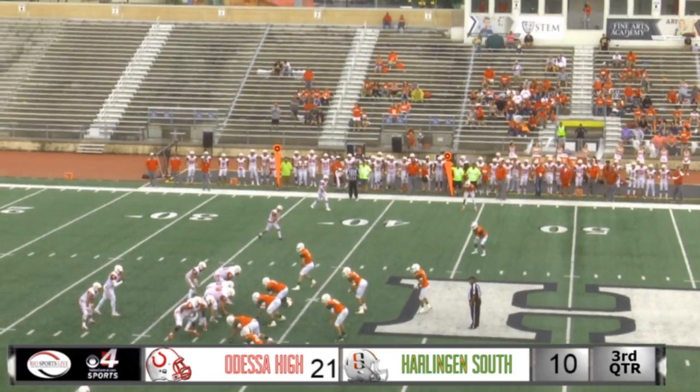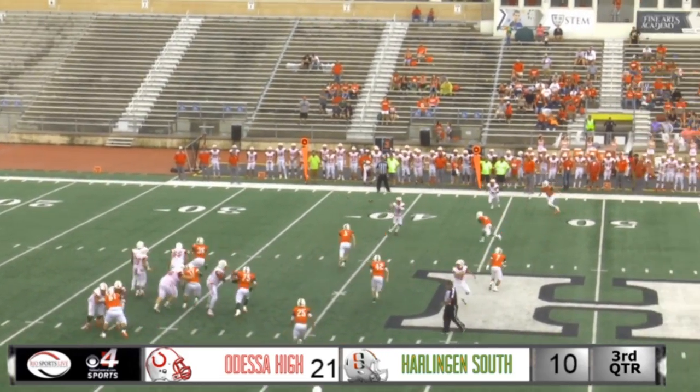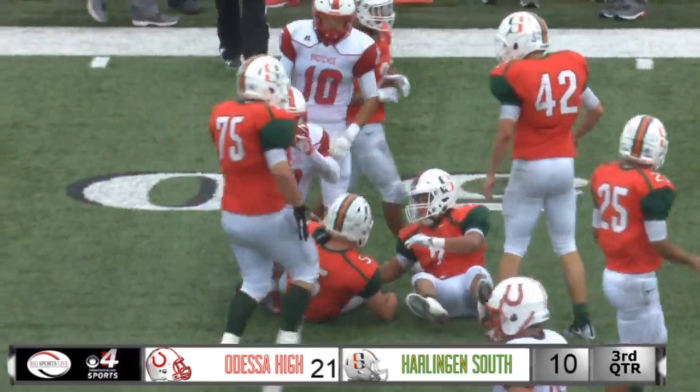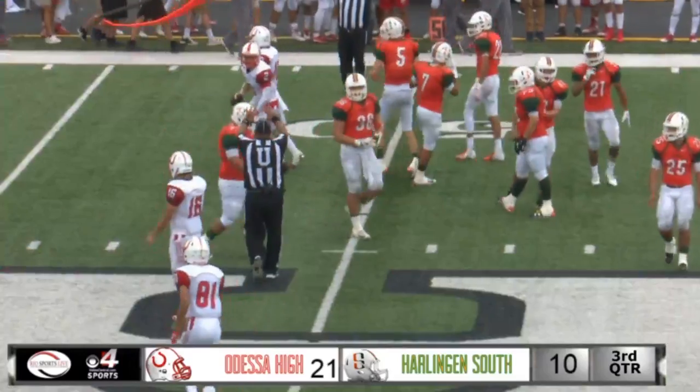Here we go. Shift in motion now. Shotgun formation. Looks to the left. Wants to pass. Smith, he does. Out to his receiver. Catches it. Makes a nice move. 1st down and more for number 2, Julian Galindo. And he's going to pick up about 10 yards on a 1st down.